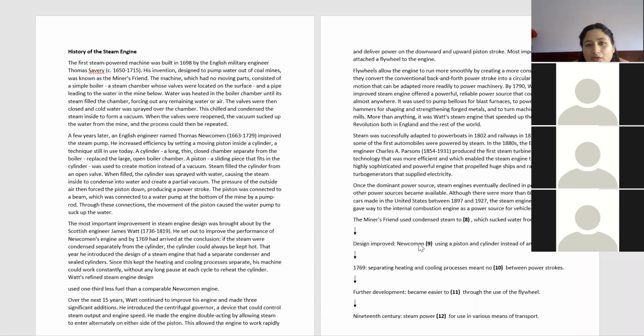You have to find out where the Miner's Friend is written, where it is mentioning that it used condensed steam. Maybe you're not finding it in one sentence, but maybe in a set of 3, 4, 5 sentences, right? And see that the Miner's Friend used condensed steam to what, which sucked water from mines. So there will be an answer of 1, 2, 3 words that you're going to fit.